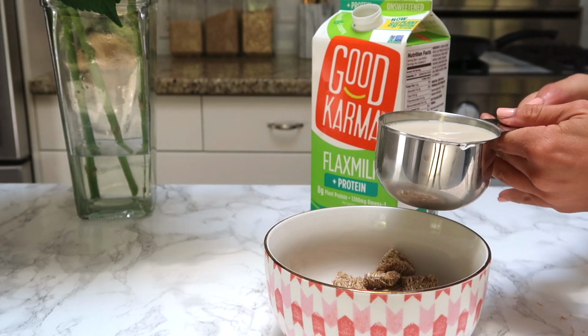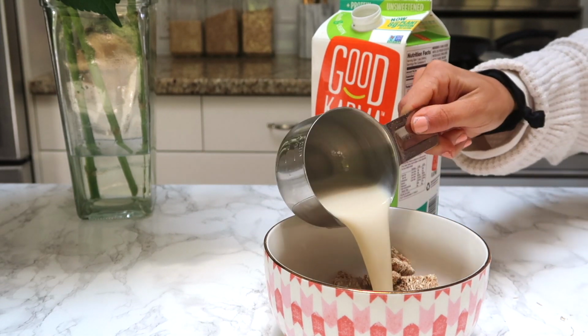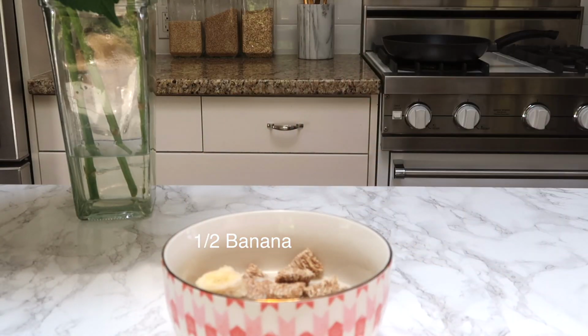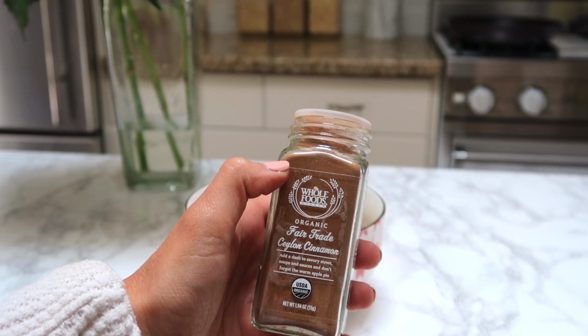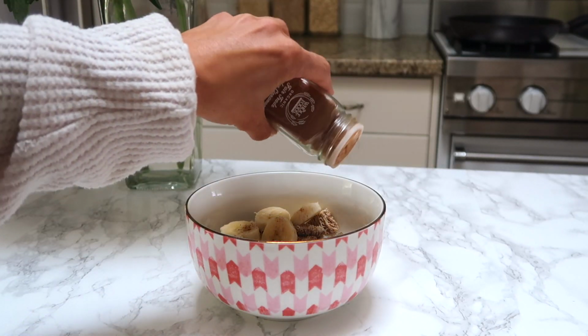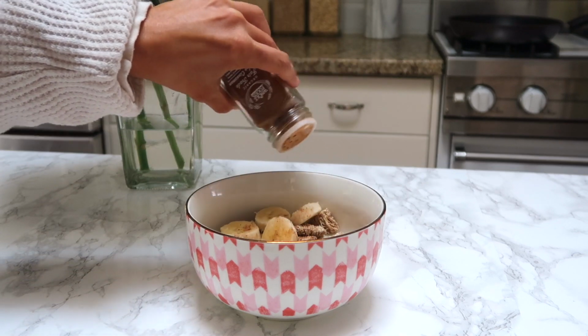And then I'm also going in with some protein milk. Having protein with your breakfast is really good because it's going to help you stay full longer. If I just have something like a fruit bowl, it's really hard for me to stay full. So then I added a half a banana and some cinnamon. And as you guys know from some of my previous videos, cinnamon is great for the metabolism.